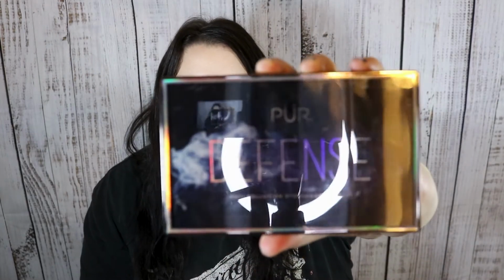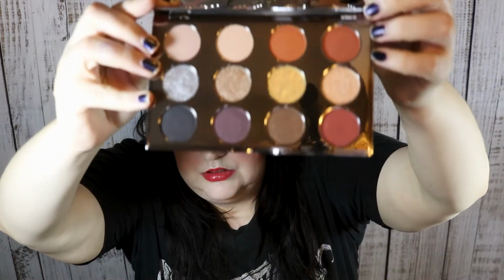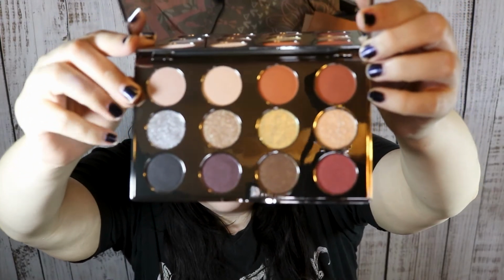The next palette is the Pure Cosmetics Defense Anti-Pollution Eyeshadow Palette. I've never used a Pure Cosmetics palette before, so I'm really excited to try this one out. Like, those shimmer shades look gorgeous.